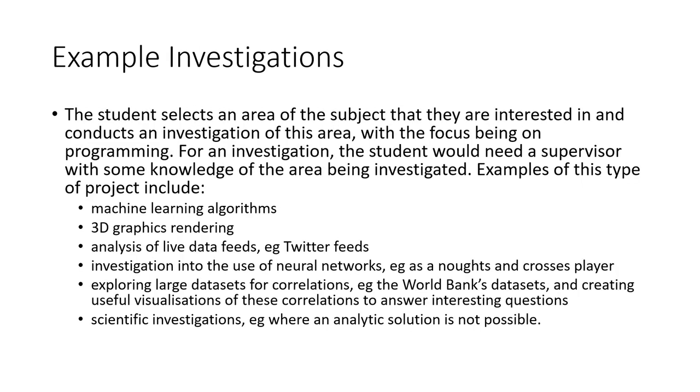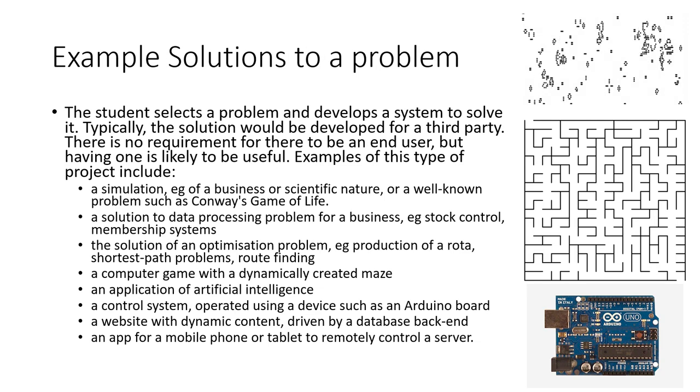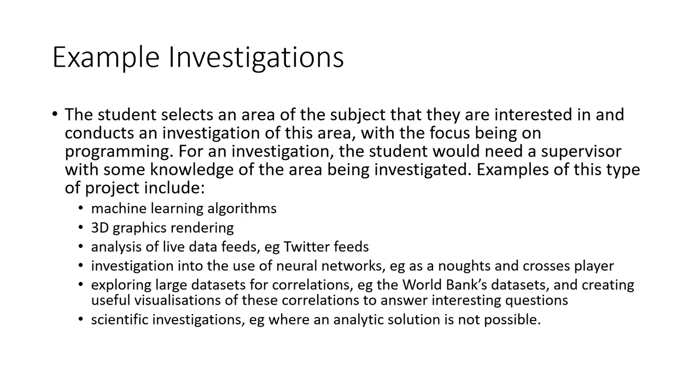The alternative that you could do is an investigation. That's where you have a particular interest in some area of computer science, and you want to investigate further into that area. So the last ones, we'll go back to the list. You were making a simulation, you were making a solution to a business problem, you were making a computer game, you were applying artificial intelligence to something, you're creating a control system or a website or a mobile app. So there was something like a whole being created. Your investigation might not have something whole.